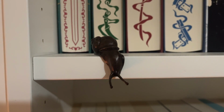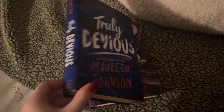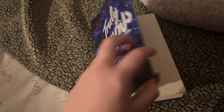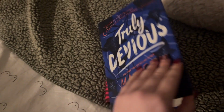And then no meetup with Beth is complete without her giving me a stack of books. This time around it was some books from the Truly Devious series. So we have the first book in the series, Truly Devious by Maureen Johnson. This is a YA mystery thriller series. I think there's 5 books in the series at the moment. Truly Devious is the first one, and I think it is a boarding school sort of mystery.